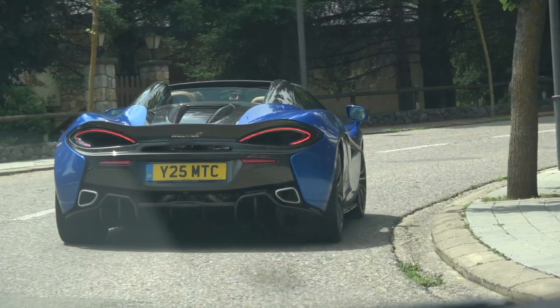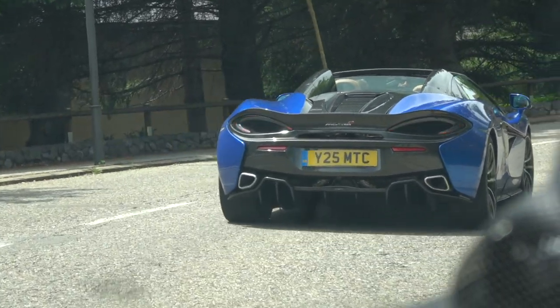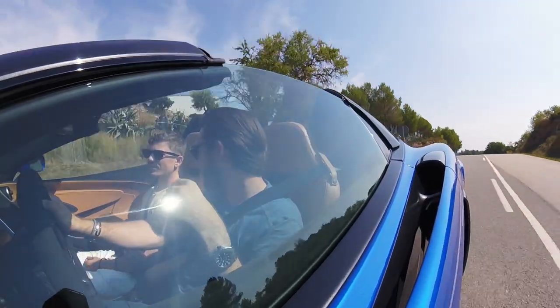Ourselves on a beautiful twisty mountain road just outside of Barcelona. It's 27 degrees outside, sunny, blue skies, nice sticky tarmac, so it's a good place to exploit this car. First things first, for me, simply taking the roof off a car just adds a whole new dynamic to it.